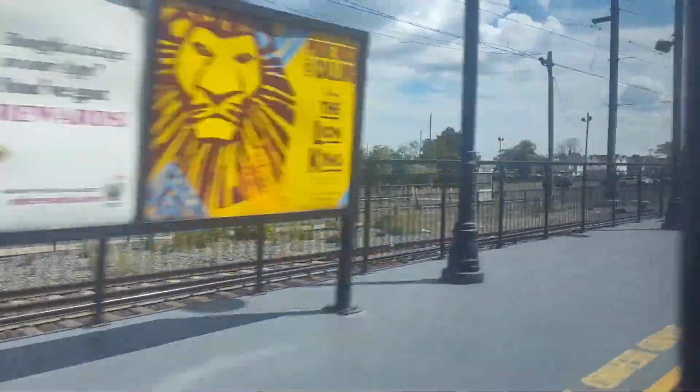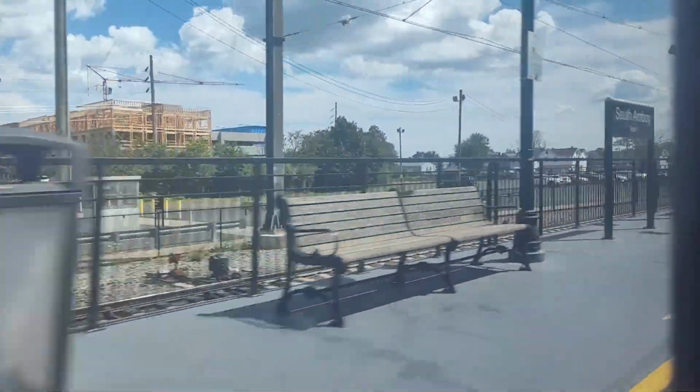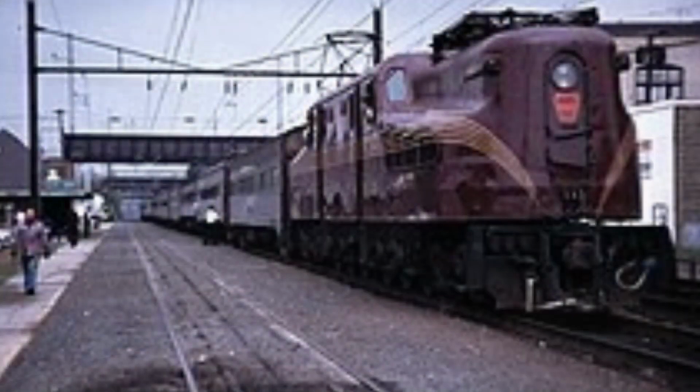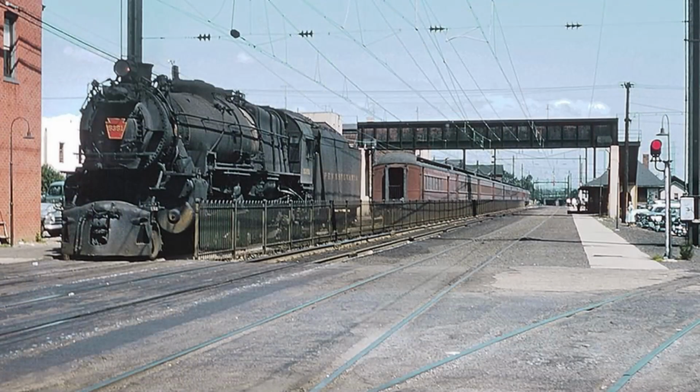Now over the Raritan River, we stop at South Amboy, which used to be one of the most important stops on this line. Before the 1990s, this stop was where electric locomotives were swapped with diesels that hauled the train the rest of the way south, because that portion was electrified until the mid to late 1980s.